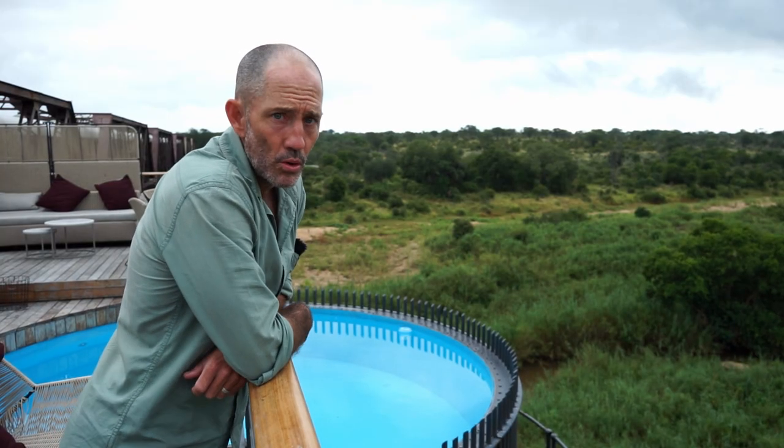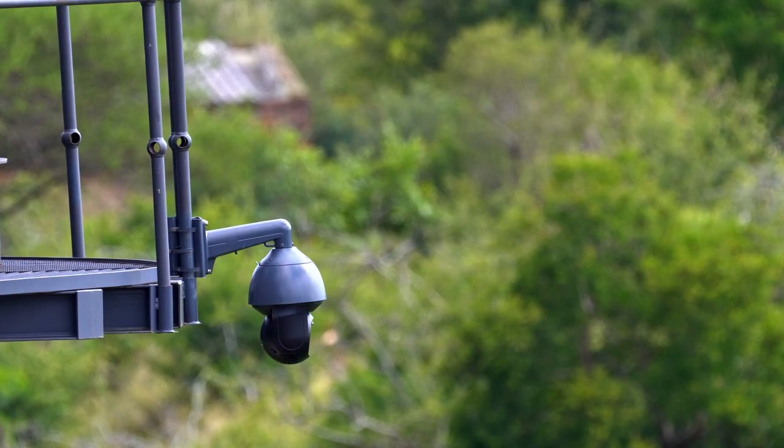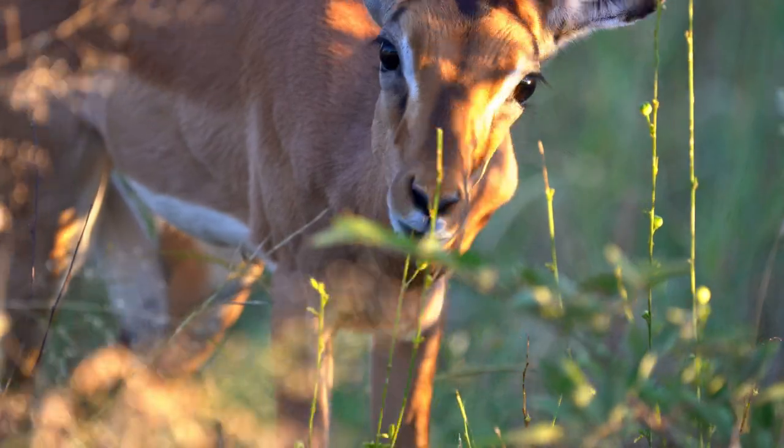Below this gorgeous pool is my favorite camera, and it is called the Shalati Sunrise Camera because it faces east out over the Sabi River and the greater Kruger National Park. Gorgeous sights and sounds from this position.